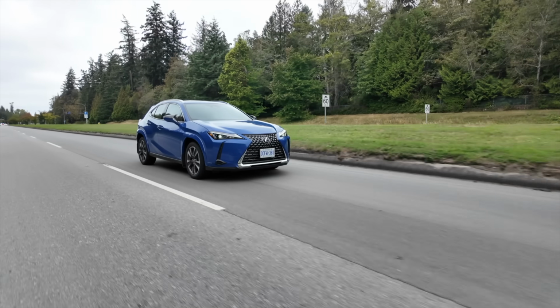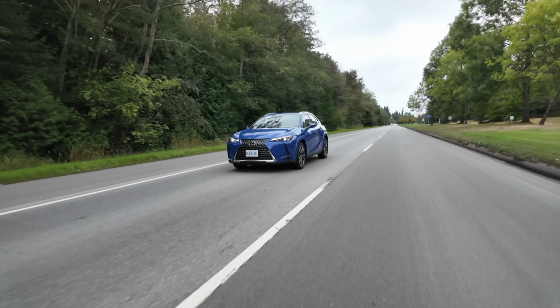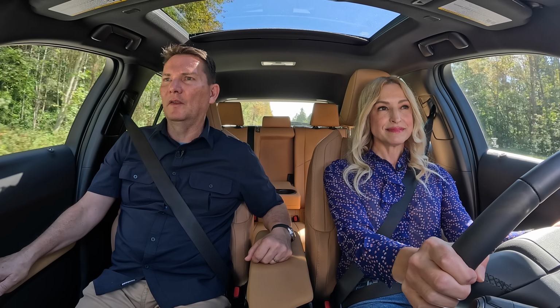But the issue that I have with run flat tires is when you get on the highway. Go on this side, maybe a little bumpier over here, we'll see. So when you get on the highway, you do hear the run flat tires, and that's my only issue with them. Okay, here we are on the rougher bit.